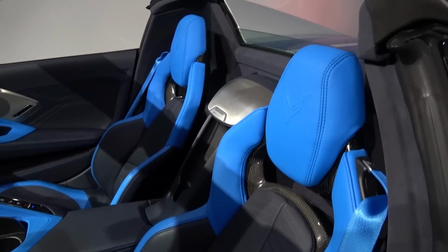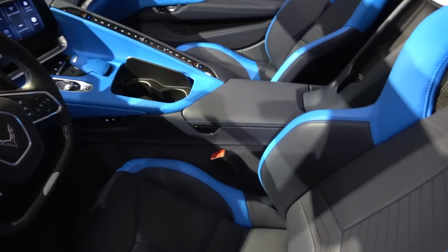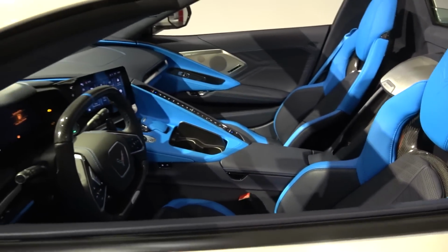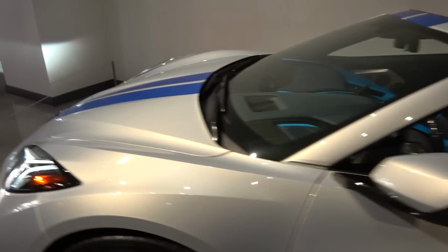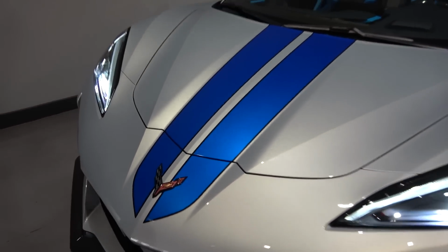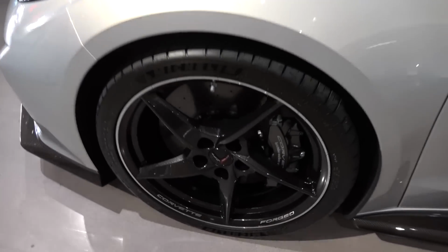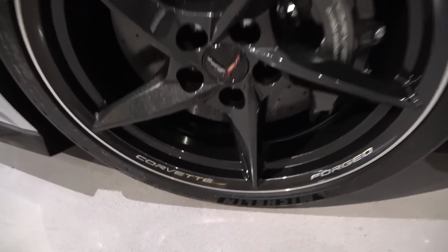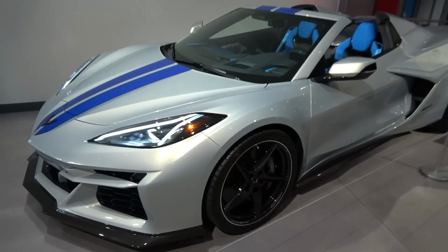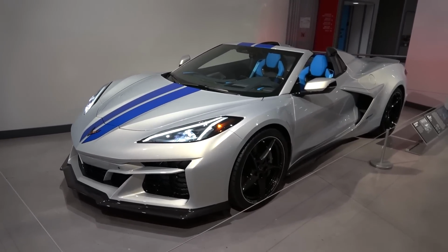The bright blue accents around the headrests and the outside of the seats and also in the central console, but then the navy blue with the matching lighter blue stitching for the inserts and the armrest. That is very, very smart. This car also has the optional electric blue with black pinstripe vinyl stripe package, the racing stripes. That's only available for the E-Ray, and it has the metallic black with silver pinstripe wheels, plus you've got the contrast of the Corvette and the forged text on the outer edge there as well. A very, very smart looking thing, a very nice package for all around driving.